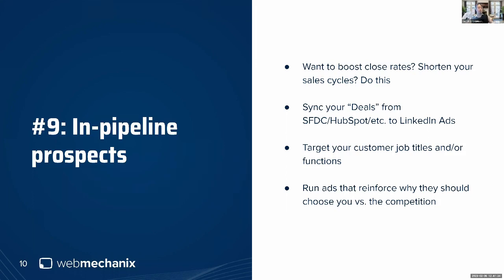So these are the prospects that are actively in a selling conversation, all the way from just having that initial discovery call to contract phase, maybe even to the legal and procurement line, right? We want to make sure that we're reinforcing that we're the right option for them, right? So the way you do this, easy thing to do is sync your deals from HubSpot, your opportunities from Salesforce to LinkedIn ads. And then you want to ideally target your customer job titles and/or functions, right?